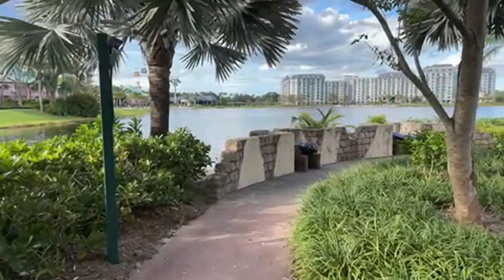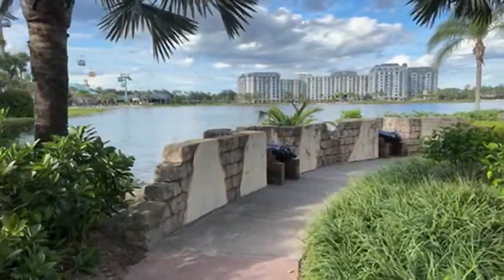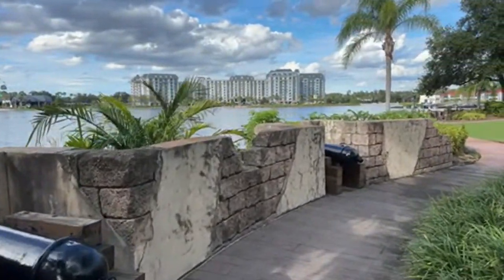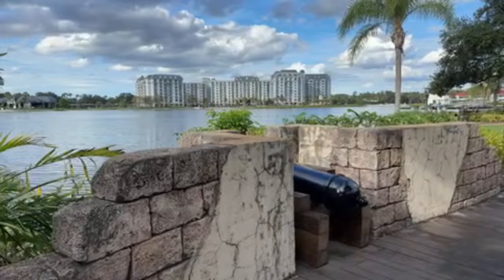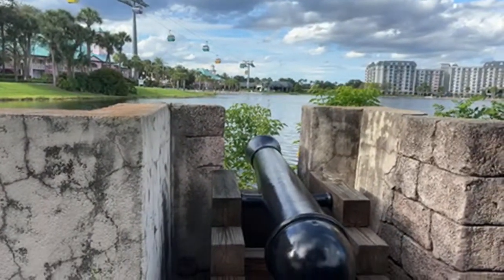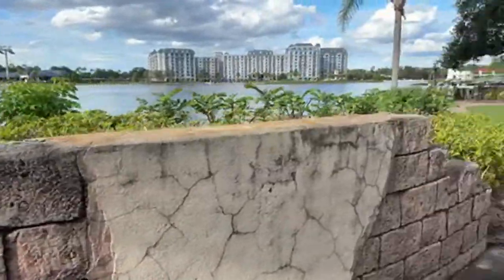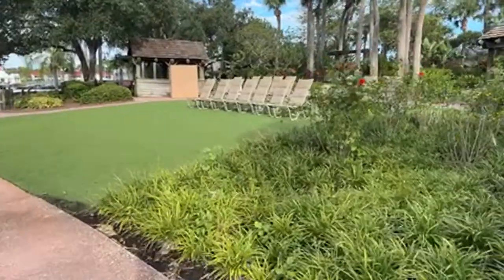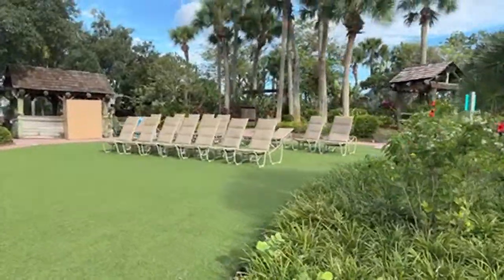Oh, I could see the 6-year-old George being out here for hours, pretending to fight off the English from trying to attack my pirate island. Look at this. This is awesome. And then here, obviously, a great sitting section. My guess, this is where they do the movie. They have chairs all set up, ready to go.